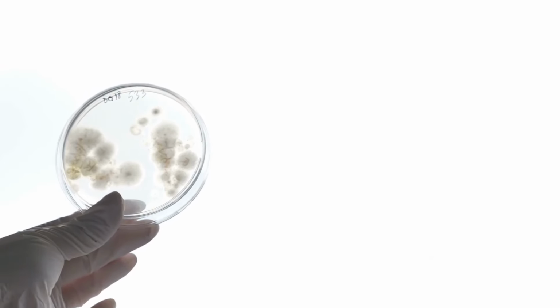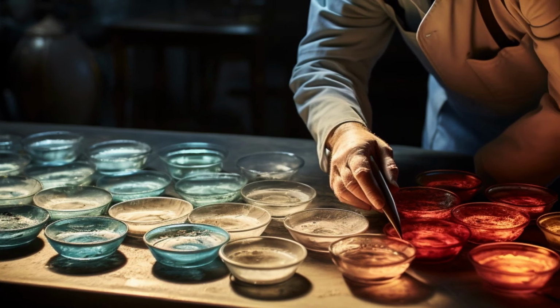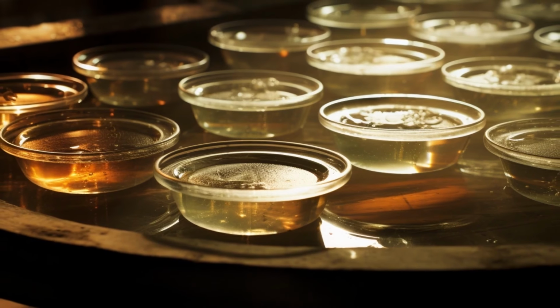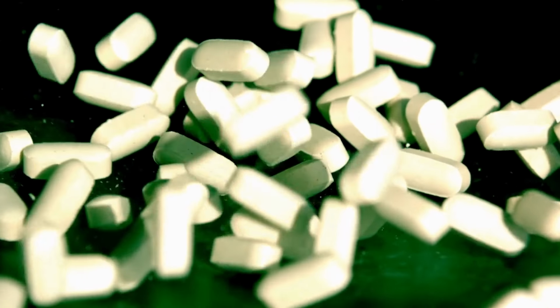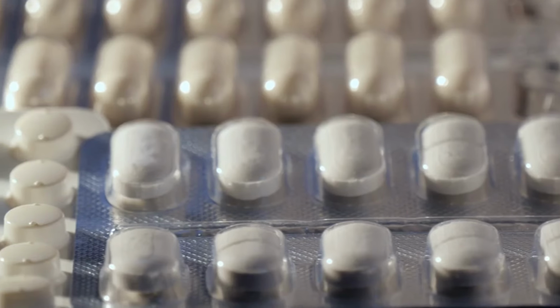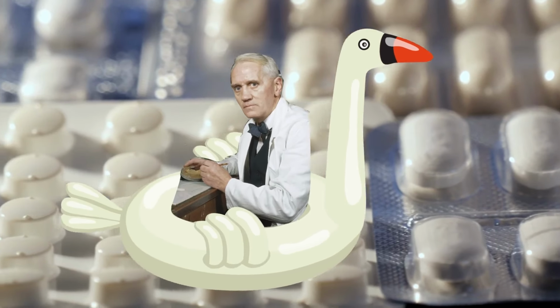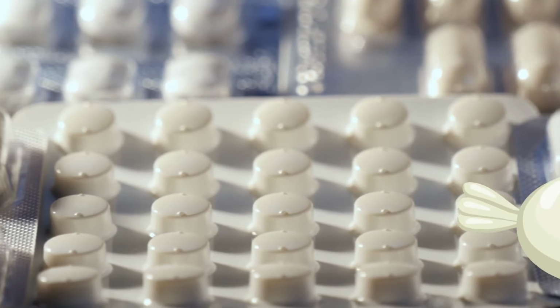That's what happened to Alexander Fleming. This accidental encounter with mold led to the discovery of penicillin. Hello, one of the most important medications in history. At the time, bacterial infections were a major threat to human health. Fleming's chance observation opened the door to a whole new way of fighting infections and revolutionized medicine.